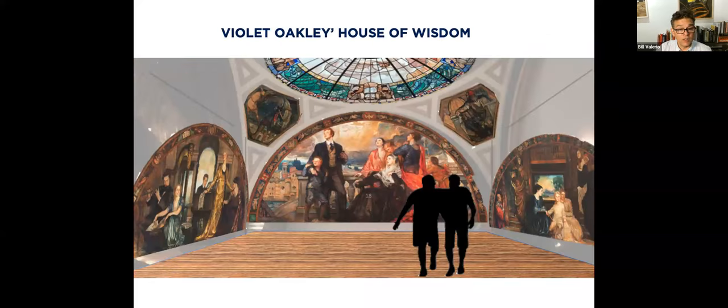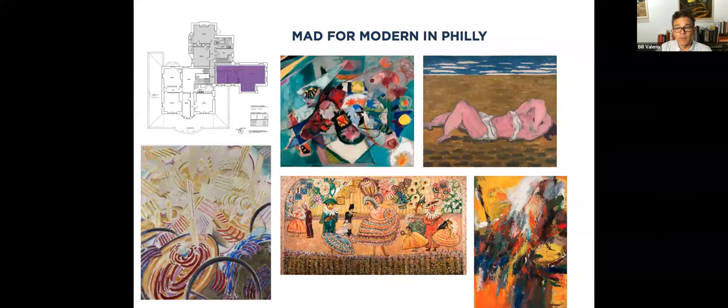I'm excited about that. I've already shown this image, which is a Photoshop mock-up of what it would look like to create a beautiful gallery for those massive murals by Violet Oakley. A gallery, Mad for Modern, I'm calling it, just for now, Mad for Modern in Philly, Arthur Carles, Henry McCarter. Again, like the Impressionist artists of a generation before, they graduate from the Pennsylvania Academy of the Fine Arts, go to Paris, live there. Arthur Carles became friendly with Matisse, Picasso, Braque, just as Henry McCarter just a few years earlier worked with Toulouse-Lautrec and Van Gogh, and brought these ideas of modernism to America, and helped shape modernism in American art, as other artists did in New York and elsewhere.